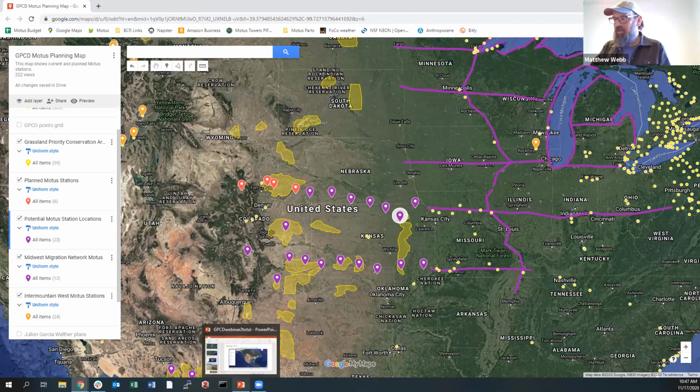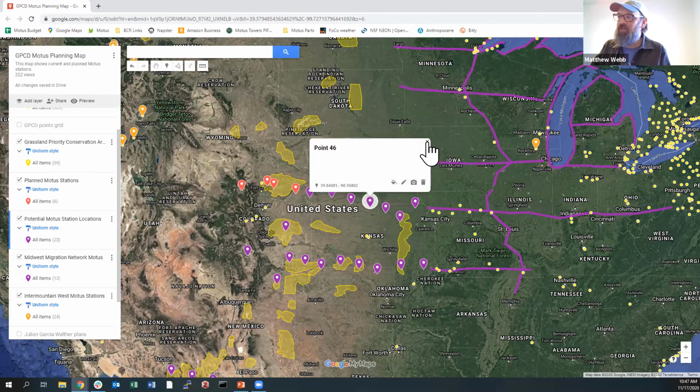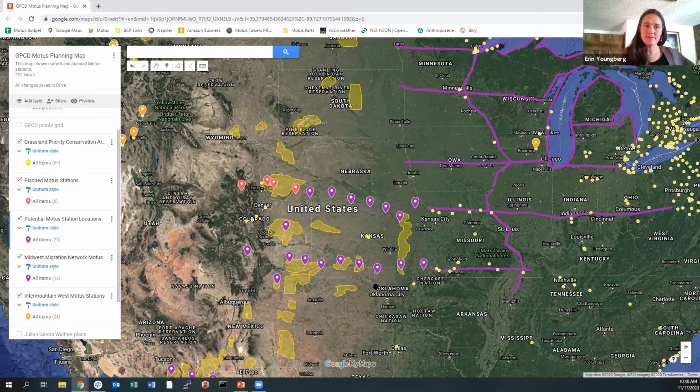So this is what we're working from. In the chat box, if you would like to give us some input on this, we can also discuss this at the end of the webinar as well. These exact locations have not been determined. The points themselves are just numbered. But once we decide on roughly these two lines, these two rough lines, we can work out particulars of where they would be.